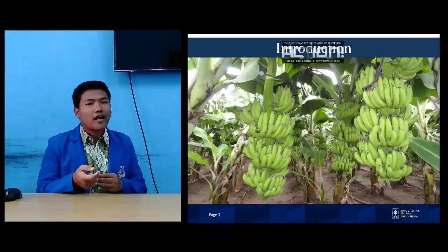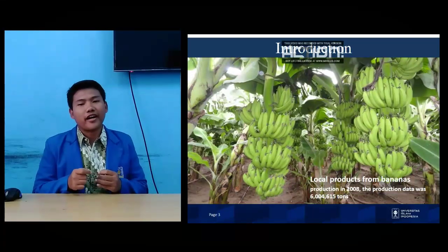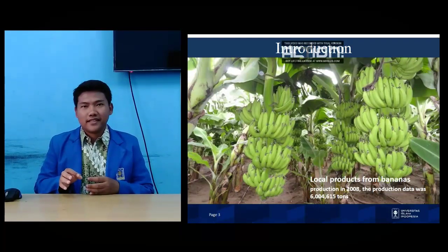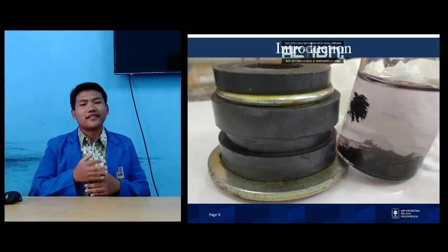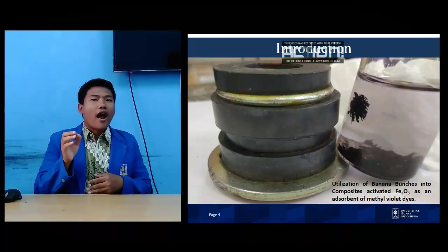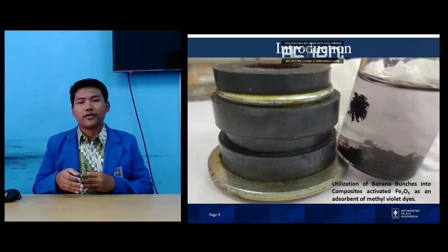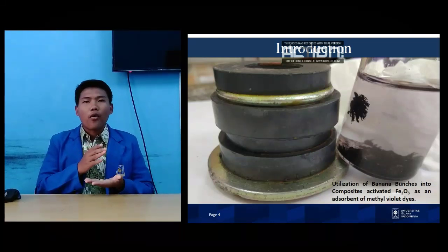On the other hand, banana production as a local food source in Indonesia is very high. But other products such as banana bunches are not beneficial. So from this introduction, we researched and analyzed the characterization of composite material, iron trioxide activated carbon from banana fruit bunch, as an adsorbent that has magnetic properties and can absorb methyl violet dye in wastewater.